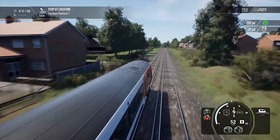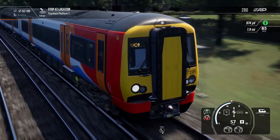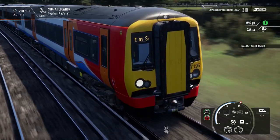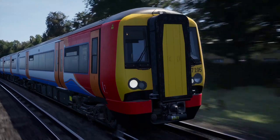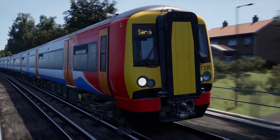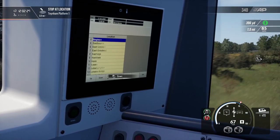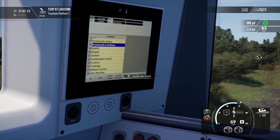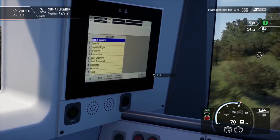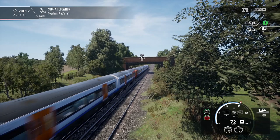That's so lovely. I've already failed the test. We need screenshots, and we need them now. Up to 75 speed. Let's capture some of the super elevation. Brilliant. Let's also turn the PIS on. Where are we going? We're going to Sittingbourne. I doubt that's going to be on here. No. Okay. Location not listed. Done. Easy dubs.